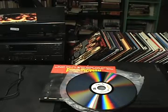And usually some discs have CLV written on them, but they're actually CAA discs. CAA wasn't really a consumer known thing. Everybody just assumed you had your standard play and your extended play.